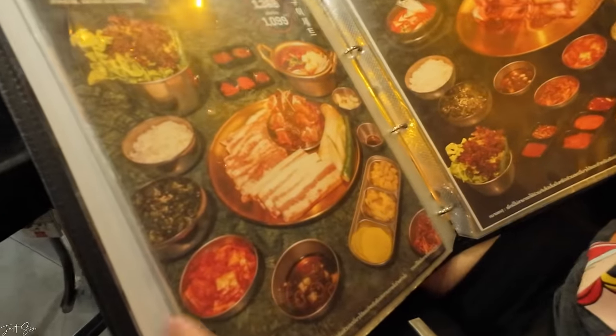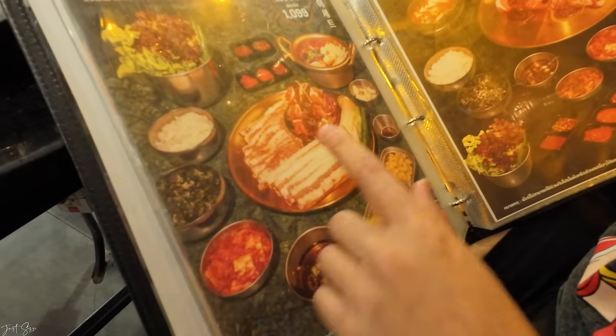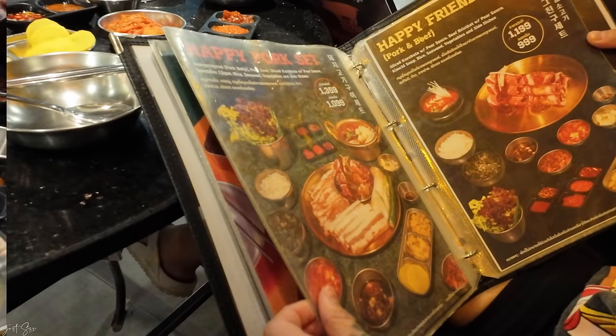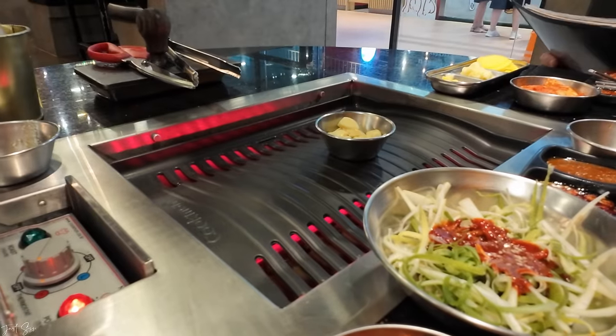We could try this. Yeah, let's try that. I was looking at that. Yeah, you want to get this one? Yeah, let's get that one. Okay. Happy pork set. Okay, cool. Here, there it is, Australian beef.